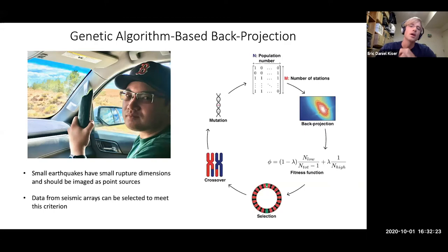I won't get into this, but basically Hai-Young has incorporated this data selection into a genetic algorithm whereby we can evaluate how well a seismic array images a small event as a point source, and assign a fitness value to that array based upon the point source nature of the back projection result. That fitness value then determines the likelihood that the array will be selected for what's known as crossover and mutation steps to produce a new generation of seismic arrays. So that's the basic idea of what a genetic algorithm does. But what Hai-Young has done is incorporate that framework into a back projection approach.